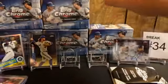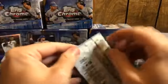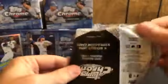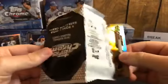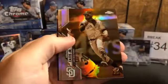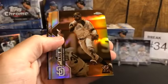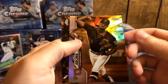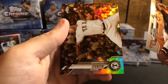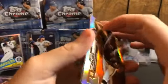All right, box number four. Oh, no, we got a sepia. Sepia number three. Yeah, that means we'll have a monster in here. Logan Webb, rookie, Giants. We have, oh, there we go. Tatis Jr., sepia, going to the Padres. Chris Archer, Pirates. And a Brock Burke going to the Texas Rangers.